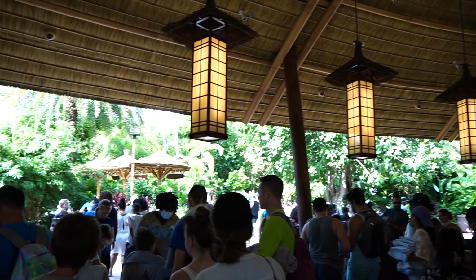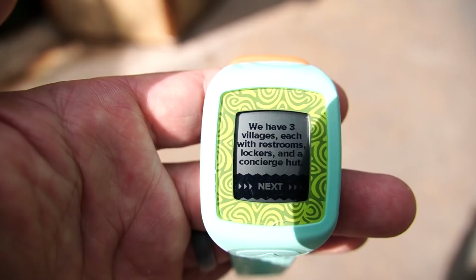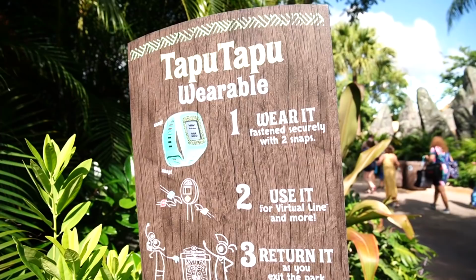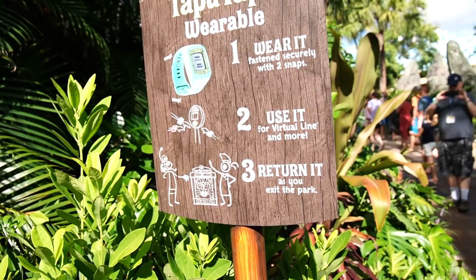All right, so they handed us our Tapu Tapu as soon as we walked in and we scanned our tickets. And this is how we reserve our virtual lines. We'll show you a little bit more about that in just a minute once we get to a Tapu Tapu touch point. This kind of shows you where it goes. Fasten it securely with two straps, and they added a little rubber band to it too. Use it to add virtual lines and more, and then return it when you exit the park. And we actually have ours set up so that we can charge to it too.